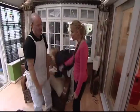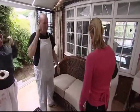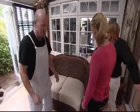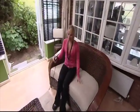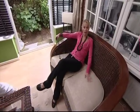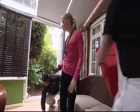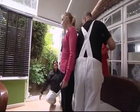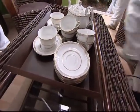Well, there you go, you see. Your blinds are all done and now we're on the seats. Are we doing OK? Oh, these look very inviting, don't they? And there's a nice tea set. They're very comfortable. I'm missing something at the back, though. Go on, you're doing a really good job. Why would I want to take it away from you when you're so good?